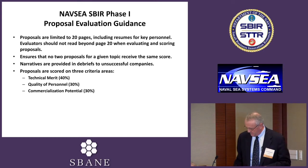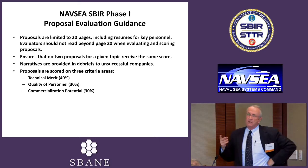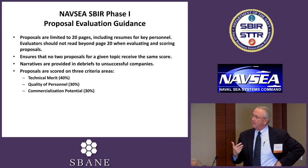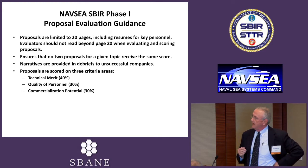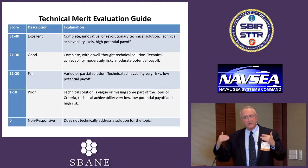And I'll go back through this in a little more detail later, but when they come in, they're going to be evaluated by basically two people and a chairperson. I think I touch on that next. But they're going to be evaluated in three areas, and this is laid out in the rules. We talk about how they're going to be evaluated. Technical merit is 40%, and so we actually have a guide for evaluators so that they're at least playing by the same rules.